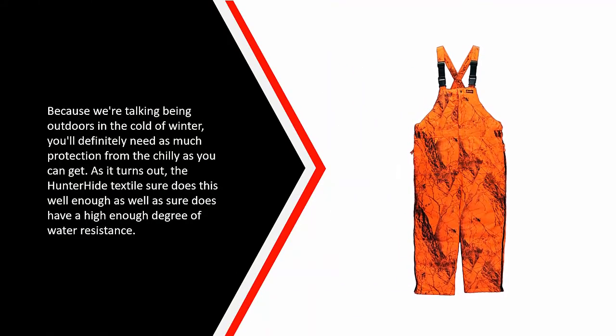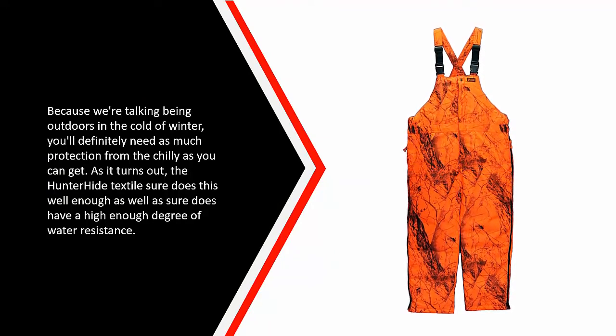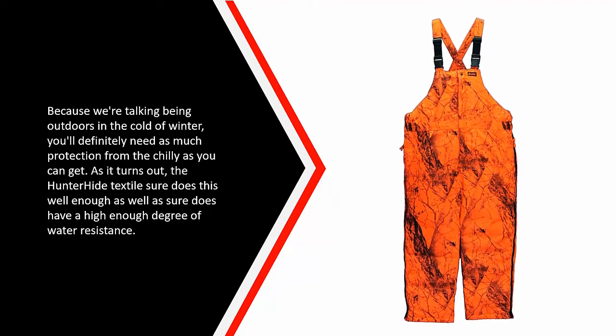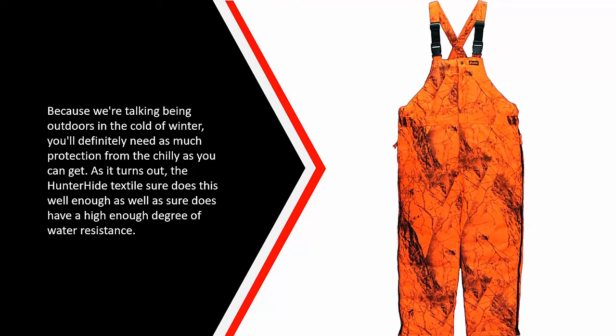Because we're talking about being outdoors in the cold of winter, you'll definitely need as much protection from the chill as you can get. As it turns out, the Hunter Hide fabric does this well enough, and it also has a high enough degree of water resistance.